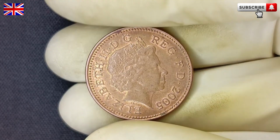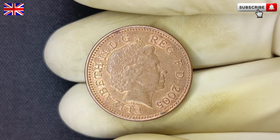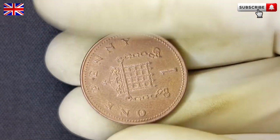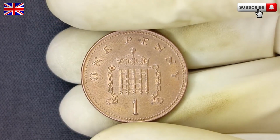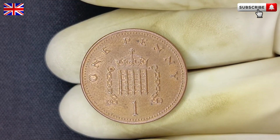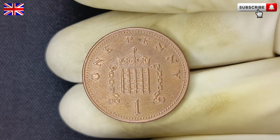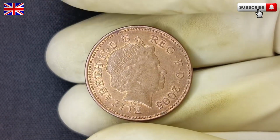The answer lies in a mix of history, rarity, condition, and emotional connection. Owning a rare coin like the 2005 one penny is not just about possession. It's about holding a piece of time, a sliver of royal legacy, a tangible link to the grandeur of British numismatics. For some, it's a nod to nostalgia. For others, it's an investment. And for the most passionate collectors, it's a lifelong dream realized.